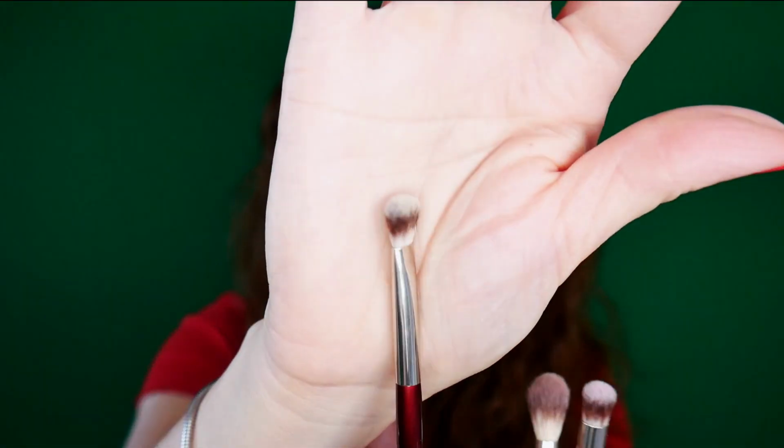And after that you have your essential eye brushes, those three. So you have the 207, which is a pencil brush. You can use it also to blend in your outer V. The 203, which is your shader or shading brush. And 202, which I do not own in full size. It's your crease blending brush. So those are the brushes.